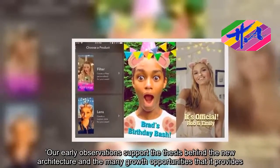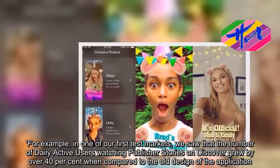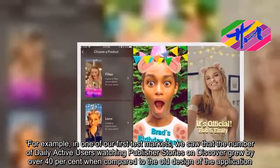For example, in one of our first test markets, we saw that the number of daily active users watching publisher stories on Discover grew by over 40% when compared to the old design of the application."